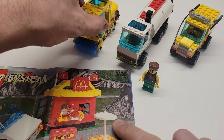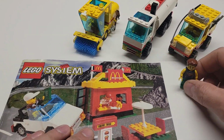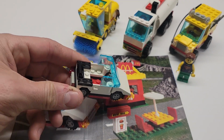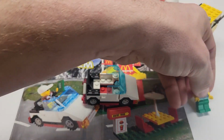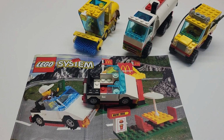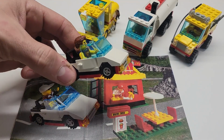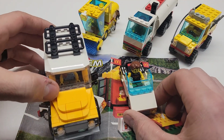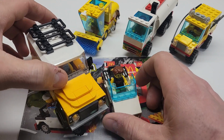This was another set that I really loved when I was a child. And this is LEGO set 3438, the McDonald's restaurant. And look at this. That is the smallest vehicle I've ever seen. But you know what's cool about it? Just like all these other ones, it holds 1 minifig. Look at the size difference between that and that. Those look hilarious next to each other.